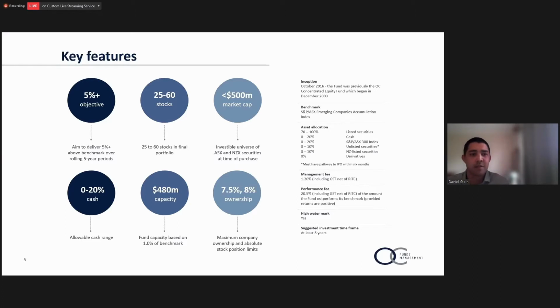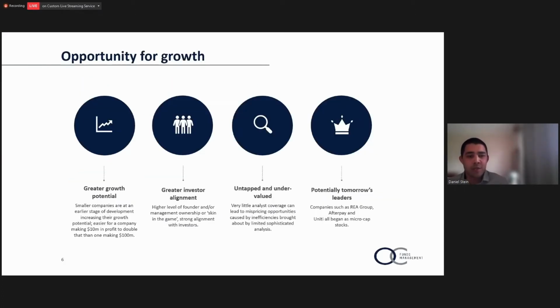Micro caps are interesting for us because as they're smaller companies, generally at an earlier stage of growth, they generally have greater growth opportunities. Furthermore, as they're a little bit younger, generally that also means the founders are still involved and have a large equity alignment. They still own quite a large amount of equity. This alignment is quite powerful, and we think that self-interest is the best interest, and so generally that can lead to better outcomes. Furthermore, as micro caps are less liquid and smaller, there's generally less attention on them from the market and other analysts. This can mean that you can find pretty good opportunities which are undervalued.